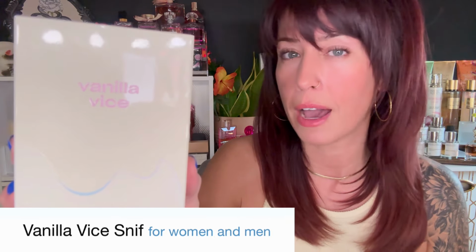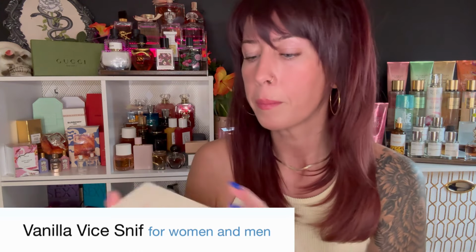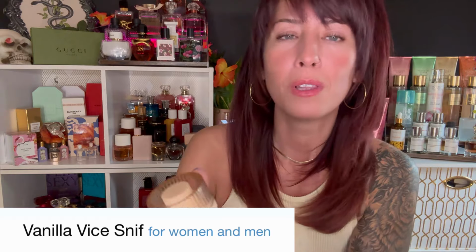So let's start with the packaging. It comes in this packaging. It's called Vanilla Vice. And there is another Vanilla Vice out there. Don't get that confused with this one. There's two perfumes called Vanilla Vice from different companies. I don't know anything about the other Vanilla Vice. I only know about this one. So this is what the bottle looks like.